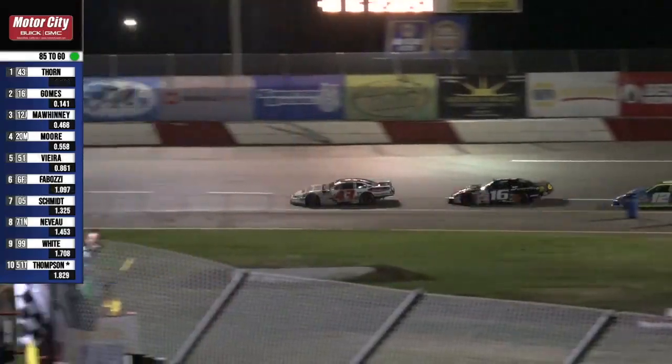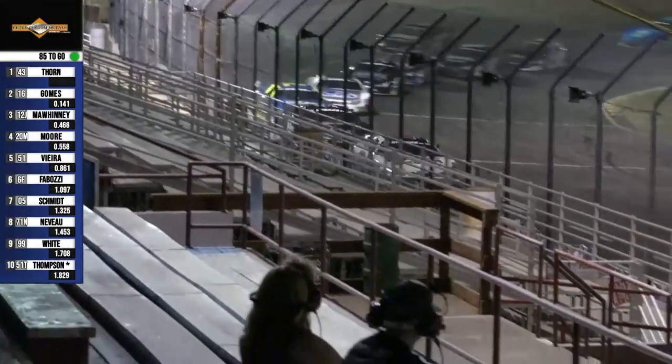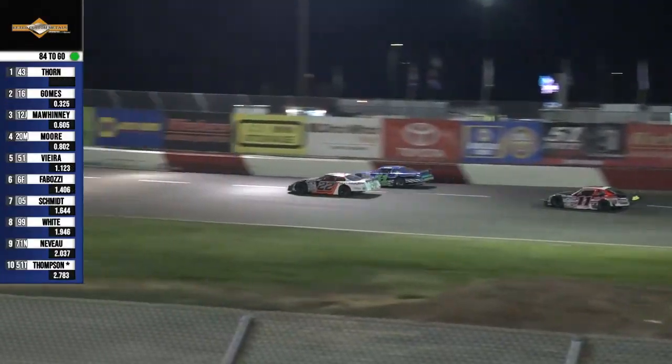You can really get to see these drivers. They are stressing, trying to get to the low side. Oh, Dean Thompson gets the bumper out of turn number 4 from Allen. And they're going to hit some more into turn number 1. Both drivers with not a lot of luck on their side. You better be careful. I know.